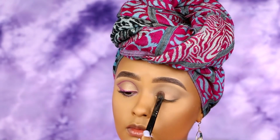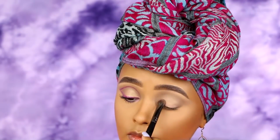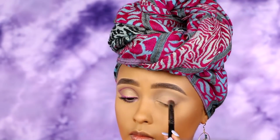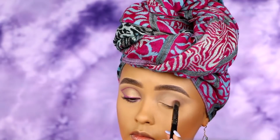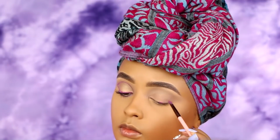So, next, I'm going to mix both the blush and the highlighter together. This is a Morphe E14 brush. I'm just going to put that onto my lids just to sort of complete the lid area of my look, just so it wasn't looking bare and so I had a little bit of a mauve undertone.